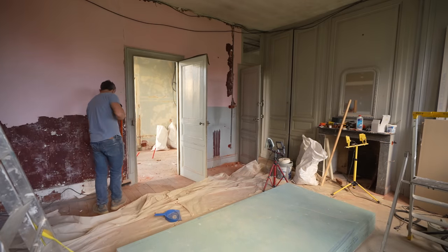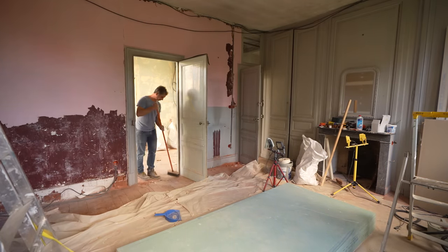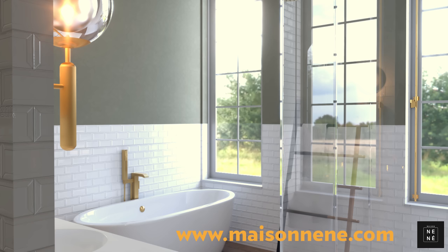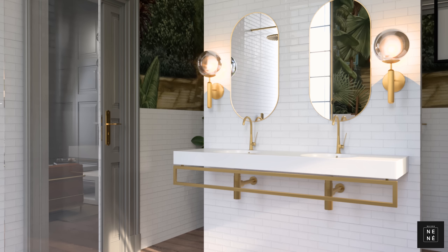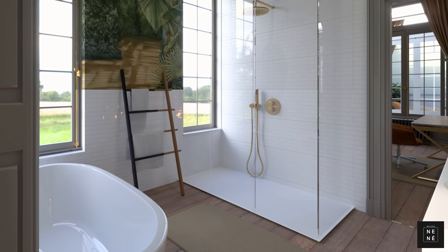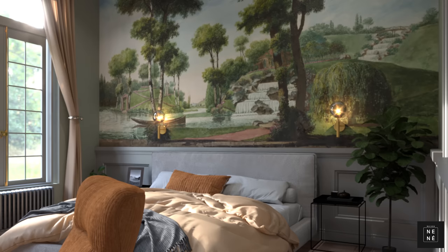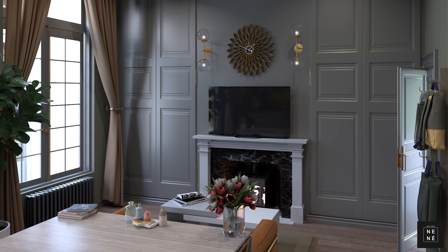A couple of weeks ago, we asked you guys to submit suggestions for the Master Suite, and we got two new ones, which we have to share with you. Thank you, René Gretsch from Maison Néné, for these beautiful renders. There's the original choice to put the bathtub and the shower towards the window, which gives you beautiful views whilst washing, and the toilet and bidet are hidden towards the end of the room. And look at this cozy proposal for the bedroom, we really like it.